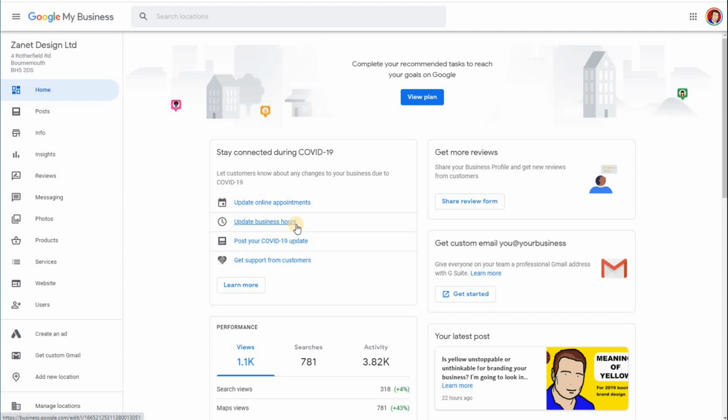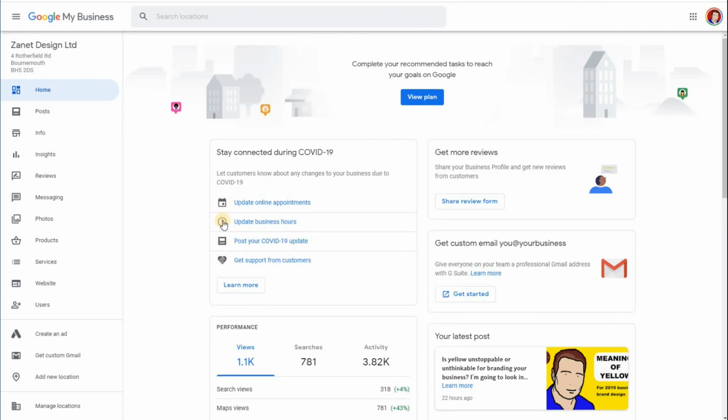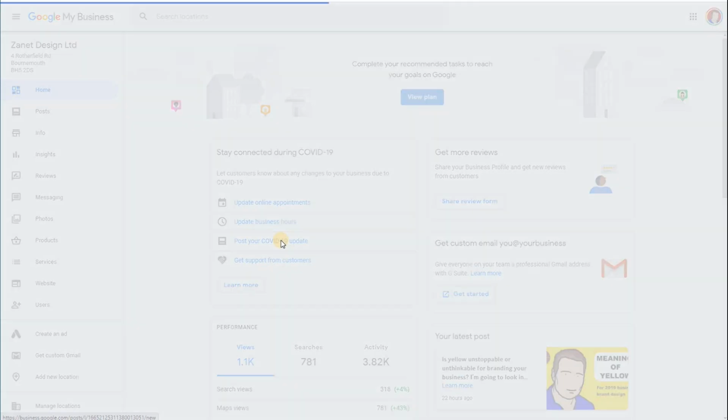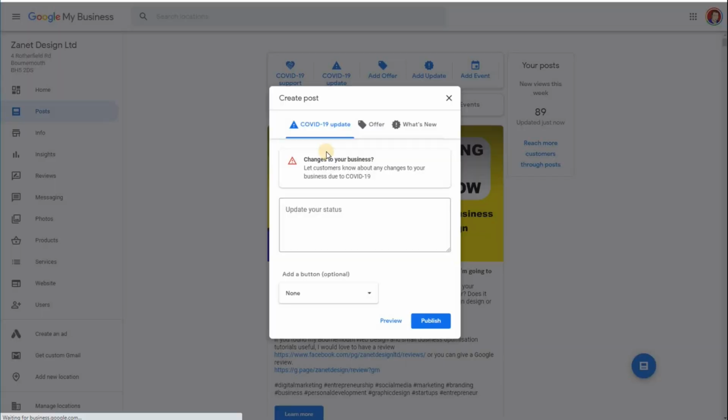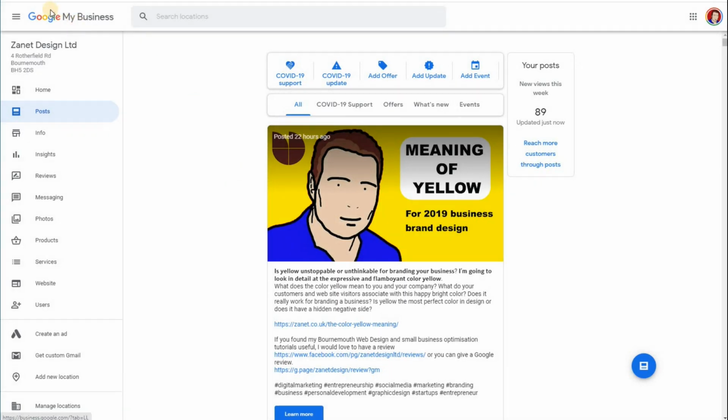Update business hours, we covered that earlier, because that's going to give you another way of getting ahead once that comes up. So remember, we looked at the way in which it said updated 2 weeks ago. So that's important to make sure you update your business hours. Post your COVID updates. So this is just a post that's specifically saying what's going on, whether anything's changed. Again, this is something to continue to monitor. Google likes that. It's a signal to Google that you're taking your business seriously.